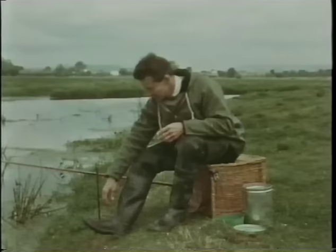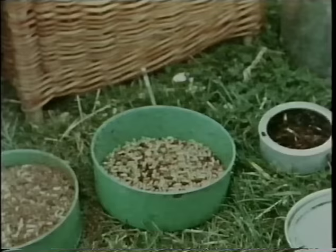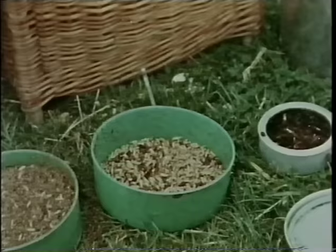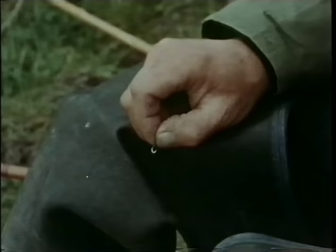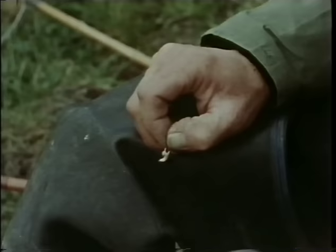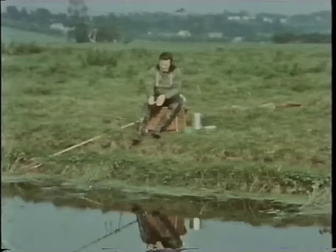His rod, by the way, is a fiberglass one, 12 feet long. Brian is going to use maggots first on a number 14 hook. Nice lively maggots to catch the fish's eye in their still water. More ground bait before he casts.